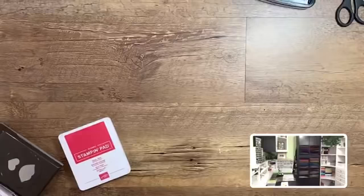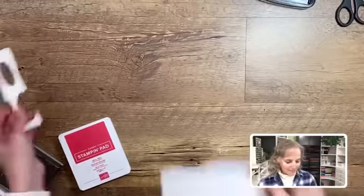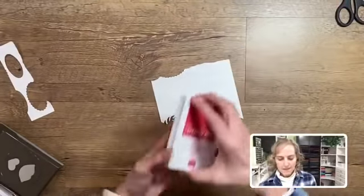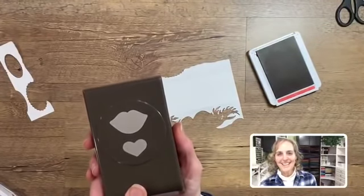Let's get into another, hang on. I should not have put things on my back table. That's normally where I throw it all. This is good for me to get up and down. I'm going to pull out the Real Red ink pad because I had to get this punch.